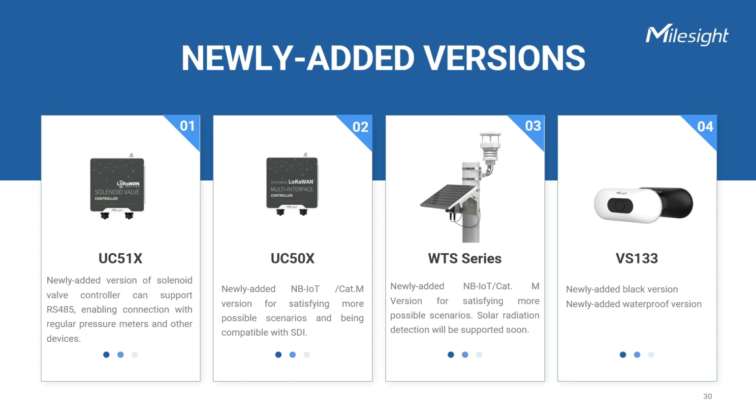And next, we have some exciting new updates in our controllers that you shouldn't miss. The UC510 solenoid valve controller is going to support the RS485 serial interface. Then, besides the solenoid valves and pulse meters, you can connect pressure meters or soil sensors as well through the serial port to provide enhanced flexibility for smart city and smart agriculture applications.